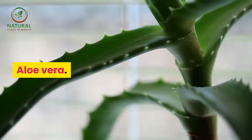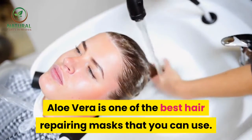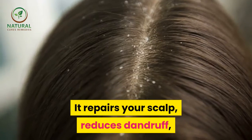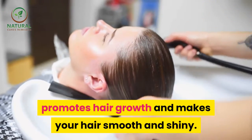Aloe vera. Aloe vera is one of the best hair repairing masks that you can use. It repairs your scalp, reduces dandruff, promotes hair growth, and makes your hair smooth and shiny.